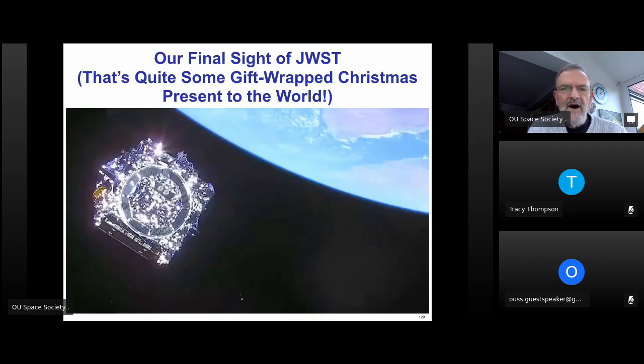And this was our final sight of James Webb as it headed away after it was released from the upper stage of the rocket. There was a little camera in the top taking an image. There was actually a very good video. You can even see the solar array deploy on that. And of course, it's all wrapped in thermal blanket, and it looks like a Christmas present carefully wrapped up with, of course, the Earth in the background.